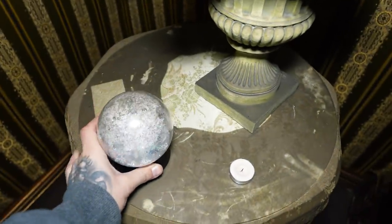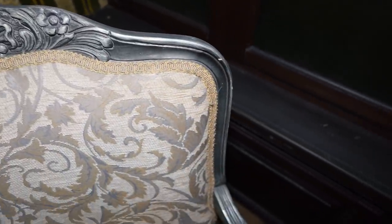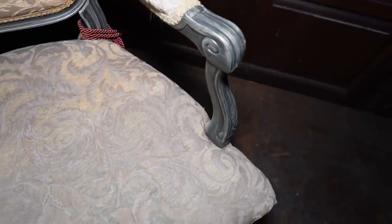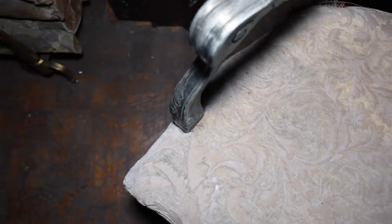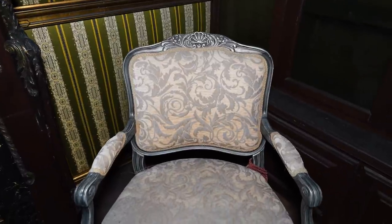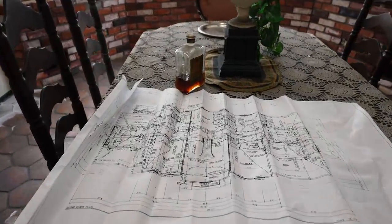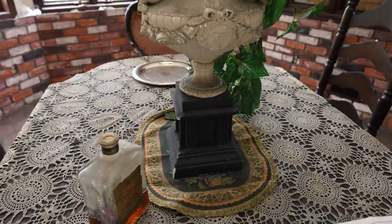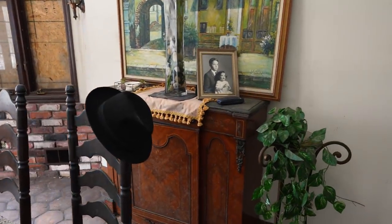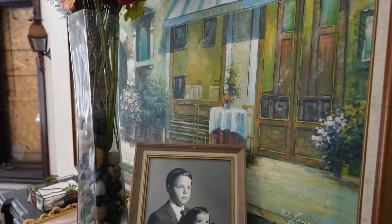Frozen. This antique chair's actually in really good condition still. Probably get some money for this. Here's blueprints of the home. Some amaretto. The hat there on the chair. It's like a portrait here, black and white old portrait. Probably a brother and a sister there. Some nice artwork behind it.